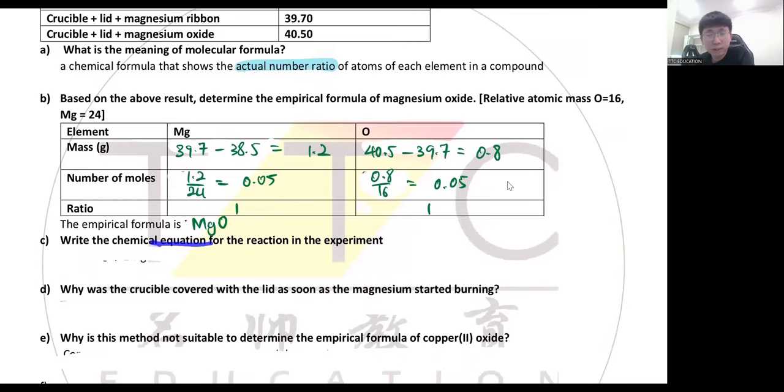Okay, now write the chemical equation for the reaction in this experiment. So what is the reaction here? Is Mg, not MgO, and you started off with Mg, then you heat with oxygen, you form MgO. According to ratio, it's MgO. Then what you're supposed to actually balance? Is this balanced? I think it's not. So if you try to balance it, you're supposed to get 2 Mg and 2 MgO. Very good. Thanks, Rina.